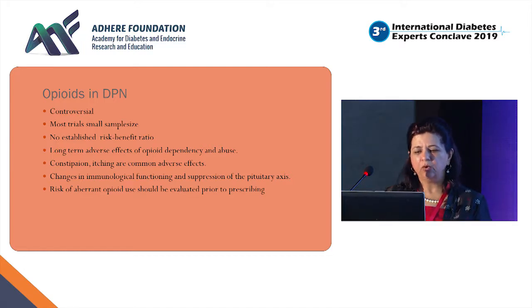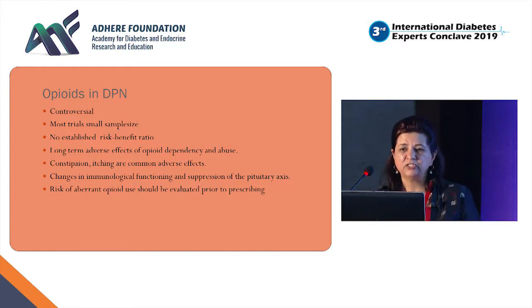Instead of taking opioids, we can usually evaluate whether the person has taken it earlier, because a lot of times when the patient presents with very severe pain, sometimes he might also be trying to mimic it in such a way that he wants the drug to be given to him, but they do not give a very clear history. Also, the worrying side effects are changes in immunological function and suppression of the pituitary axis.